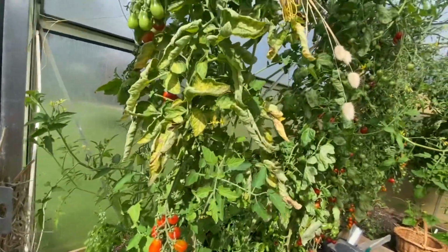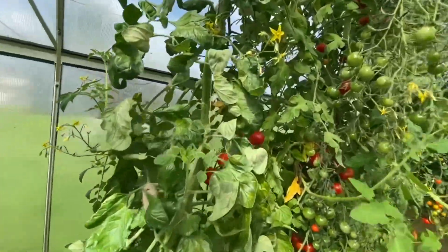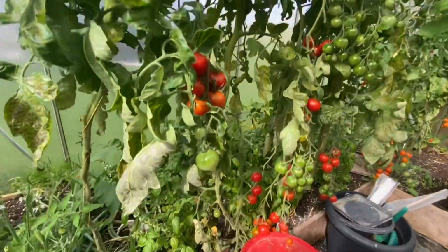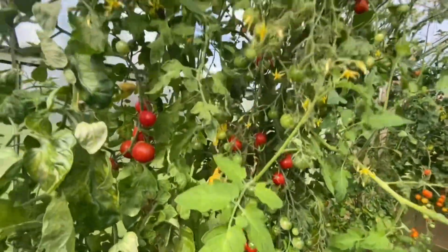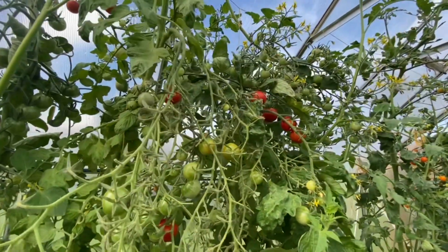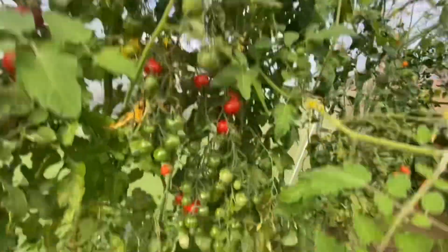Most of my cherry tomatoes, whatever I don't eat fresh, ends up in pasta sauce. A few Gardener's Delight here, or quite a few. I think there's 3 plants here altogether, so you can see I have quite a few ripening there. And again, I will keep some of these for fresh eating. But at the minute I want to get some pasta sauce made as well.